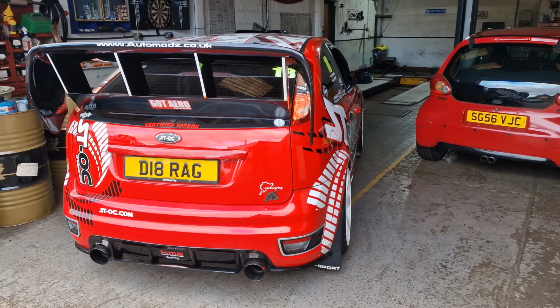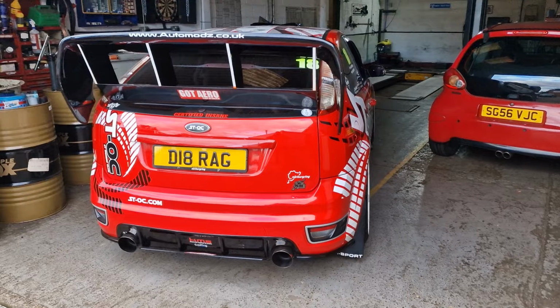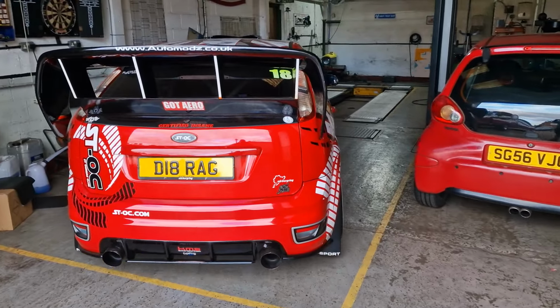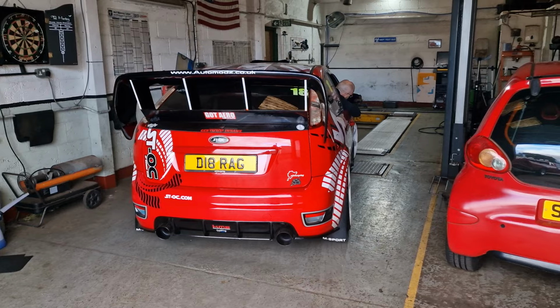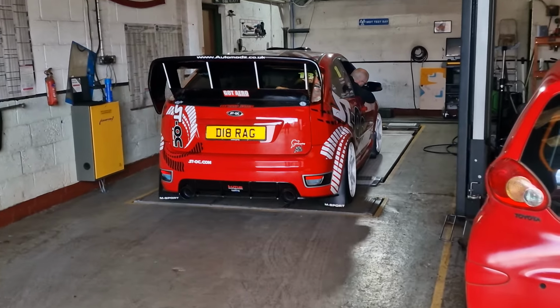Right, guys, I'd just like to say a massive thank you to AutoMods and Evolution. Basically, after a knackered ECU, we could then get the car into Speedy Spanners, which you can see Luke now taking the car on the ramp. So also a massive thank you to Luke for sorting the MOT out.